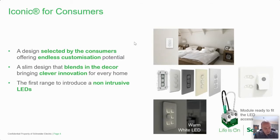Schneider Electric Iconic is also bringing new and never seen before clever innovations into the market in the form of the night walk and night light sensor, establishing new standards for the residential space. The Iconic will be the first range to introduce non-intrusive LEDs in warm white. The design of the rocker is such that the LED glows downwards, and the warm white will give you a better feel. All modules are ready to welcome the LED accessory, hence allowing for easy LED upgrade for the LED switches.